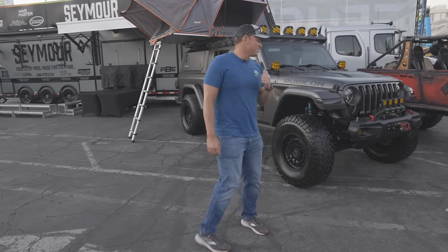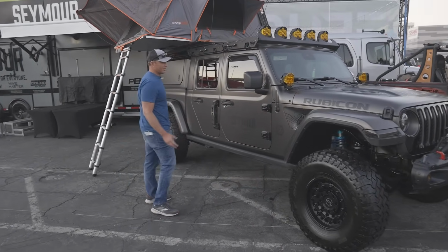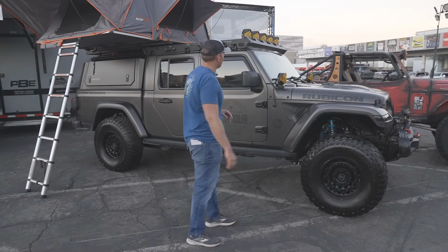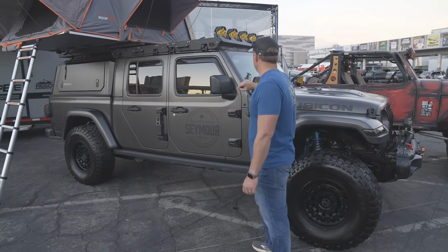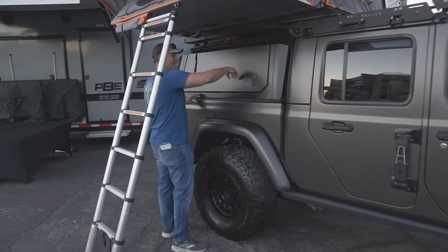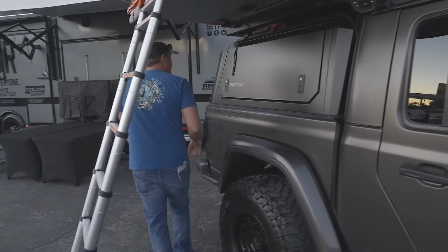We got a Rubicon JT behind me with Seymour quality paints and coatings. Really awesome wrap job on this. I love that color. It's kind of like a gray brown gold, which is really rad. You got LP6s all the way on top. That's not easy to do, plus some LP4s on the side. And then check out this RSI smart cap. This comes up, you could actually access the interior. I love this, it's one of my favorite canopies for the Gladiator for sure.